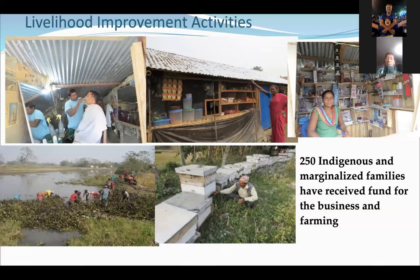So here you'll see some pictures where we supported some businesses. Over 250 indigenous and marginalized families have received funds for business and farming until now.